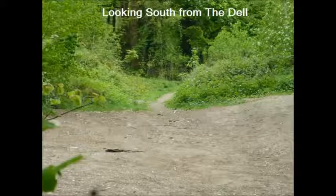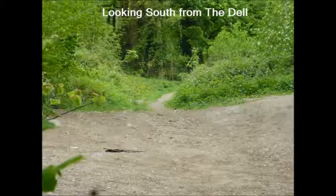Well, this is in the dell. This is looking south. This is one of the tracks coming out of the dell, travelling south. I've got a couple more on my other computer that I'll show you. Just wondering. Okay, no, we're still filming. So that is travelling south in the dell.